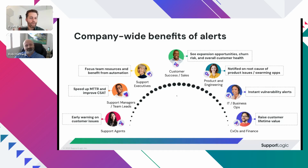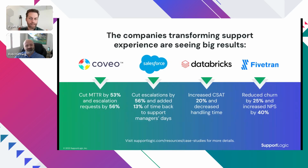Definitely. And I think where this all ends up is, what are the results of these actual alerts? That's what I love about this. I'm not going to read these stats, but here are some of the results that our customers are seeing. Alerts are a huge part of how they're getting these results, like cutting escalations by 56%, or 40% NPS for Fivetran. These numbers are about getting folks to focus on the cases they need to focus on. If 100 cases come in, they know exactly which 7 or 8 cases to focus on right now, and alerts are a huge part of why that is. You can explore these case studies on our website, and we just released a big Salesforce case study this week that dives into the details.